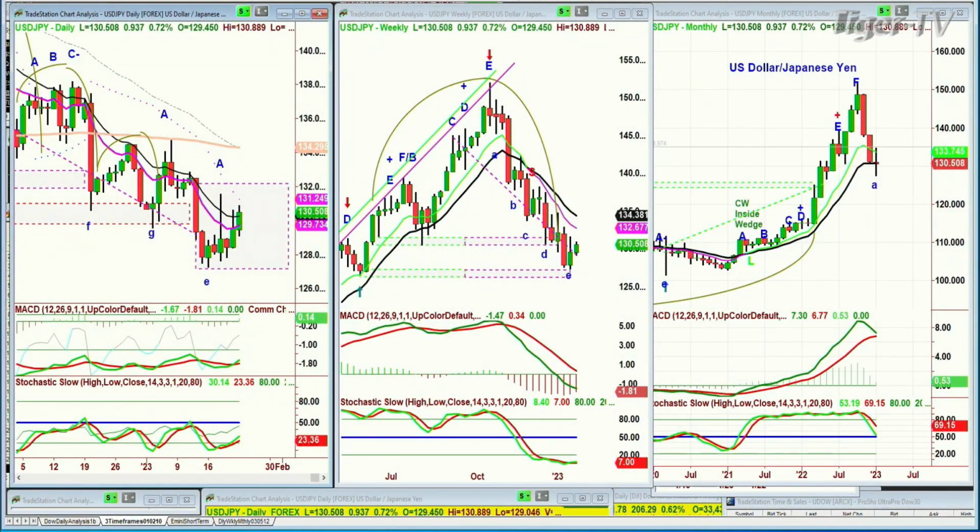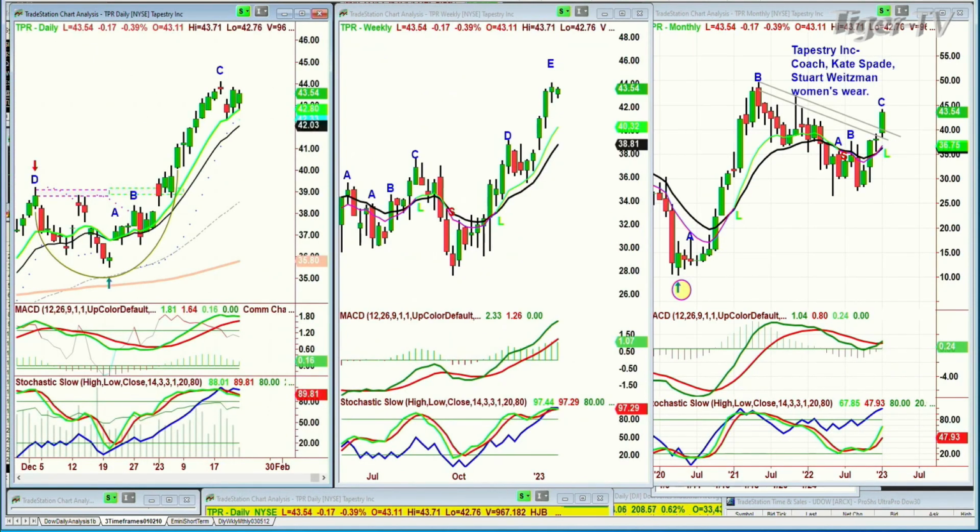Okay, here we go. Zip wanted to know about TPR. This is Tapestry Inc. Coach, Kate Spade, Stuart Weitzman, women's wear, etc. This is a fabulous move. It's gone to a Doji Peak C. It's holding. The 9-period moving average is way above the 14. The MACD is good. Stochastic is at 89%. The on-balance volume is really good. A little overbought, but holding beautifully. Yes, I think this will make a D.